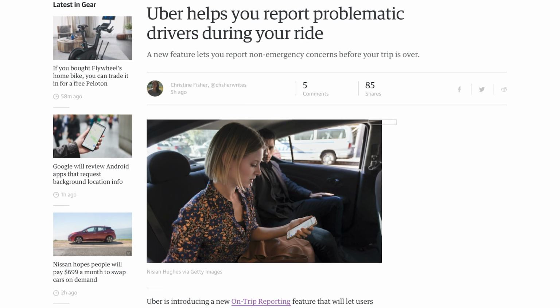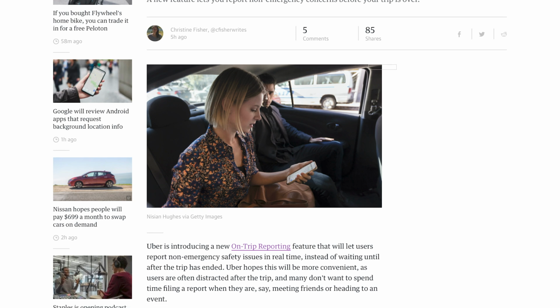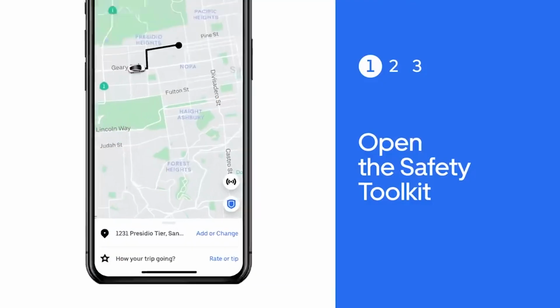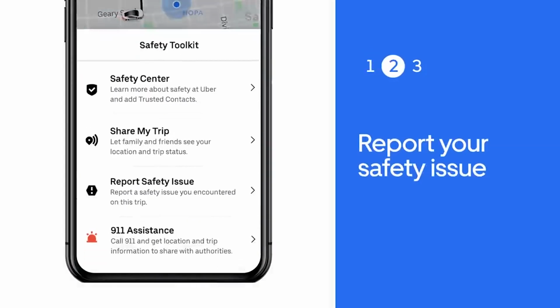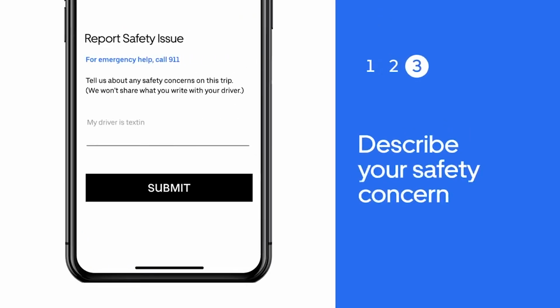Uber is introducing a new on-trip reporting feature that will let users report non-emergency safety issues in real time instead of waiting until the trip has ended. All you'll need to do is click on the blue shield icon to open the safety toolkit, then click on Report Safety Issue. Then go ahead and type away. I think this is a great feature because most people just don't feel like doing this once their trip has ended and it's time to rate their driver. I mean, I'm lazy, I won't do that.